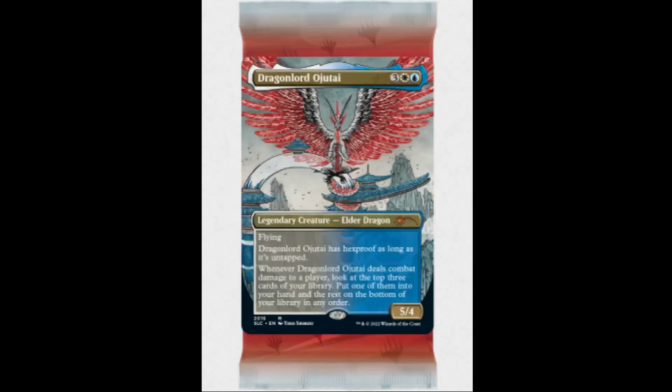But hey, we'll go back another year. Dragonlord Ojutai. So if you don't remember this from the Dragons of Tarkir era, this thing was busted. Blue, white, and 3 for a 5/4. Has hexproof as long as it's untapped. When it deals combat damage, you get to look at the top 3 cards of your library, put one of them in your hand, the rest on the bottom. Basically, it's an Impulse every time you slap somebody in the face with it. This thing was nuts, especially with cards that made it untapped, so it has hexproof. Powerhouse back in the day for blue-white control.